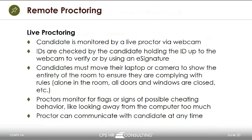Okay, so to provide some details on how live proctoring works, the proctor will first launch the session via the webcams and speakers. The proctor provides basic information about the administration. As Ryan mentioned, the proctor checks the candidate's identity, typically by checking his or her ID, and that typically requires the candidate to hold up their identification to the webcam so that the proctor can check that identification against the person who's actually there in the webcam taking the exam.